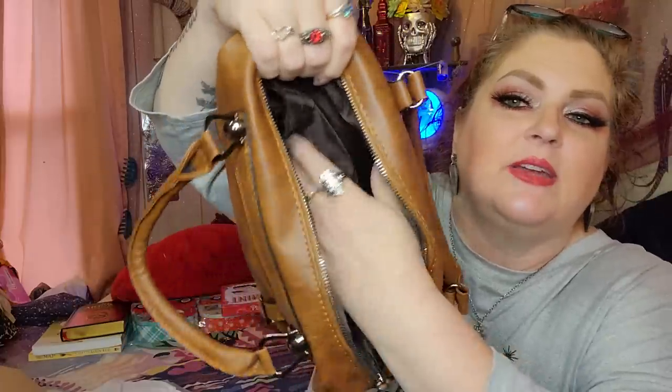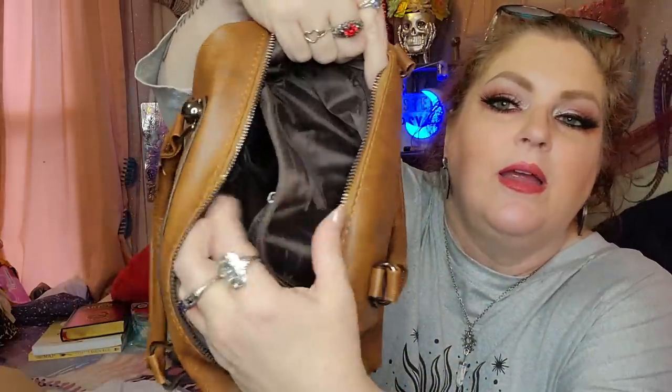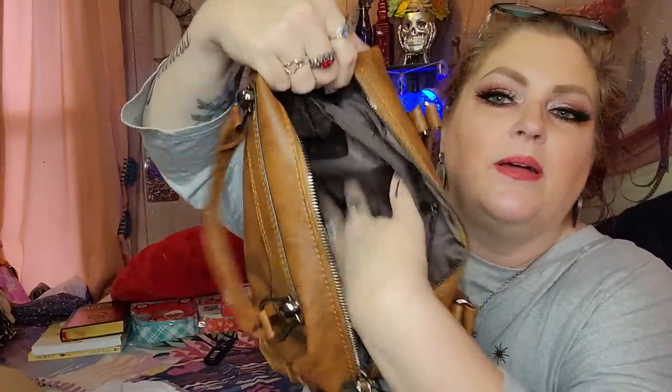So inside you do have the strap for the shoulder. There are two different compartments on the inside. So we have a middle zipper right here, and then there's a compartment on this side and a compartment on this side, which is pretty cool. I like compartments in purses because you get used to putting stuff in a certain place, you know, and it'll be there.